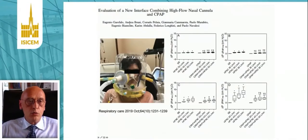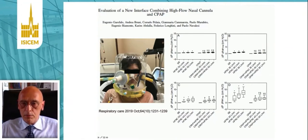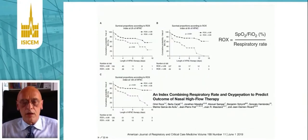An alternative that we are studying these days would be combining the two, high-flow nasal cannula and CPAP, in the same device. In this study performed in healthy subjects, we understood that the interaction between pressures generated by the high-flow nasal cannula and the CPAP was actually pretty reasonable, and the effects shown by high-flow nasal cannula on end expiratory pressure were actually fewer during CPAP than during spontaneous unassisted breathing.